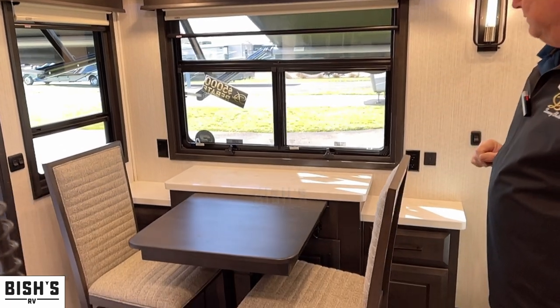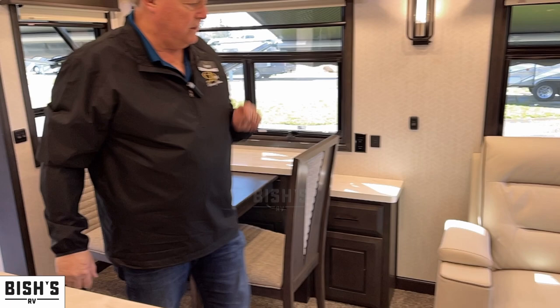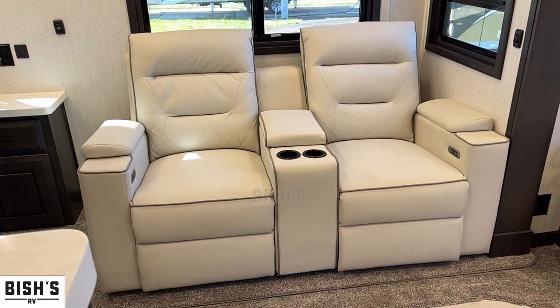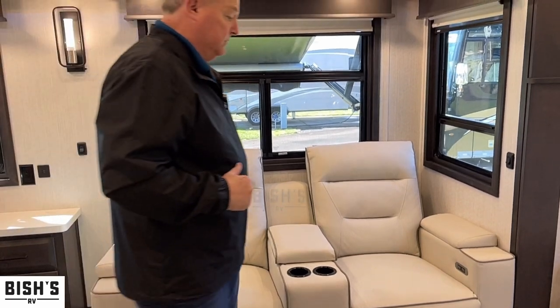Dual pane insulated windows. We pan on down to the theater seating, looking directly at the TV, just about 8 feet away instead of being much further away from your TV. So it makes sitting there watching TV much more comfortable for most people.